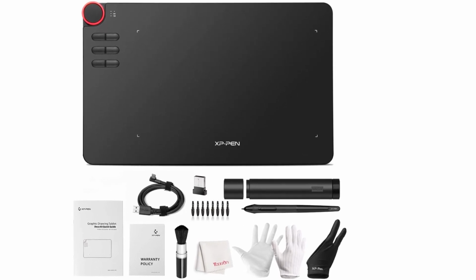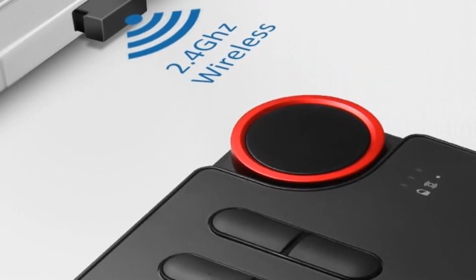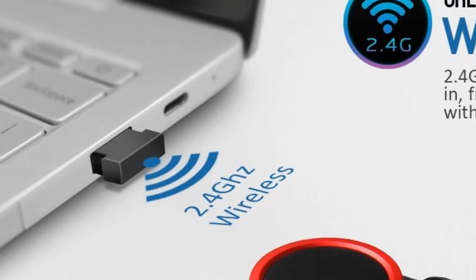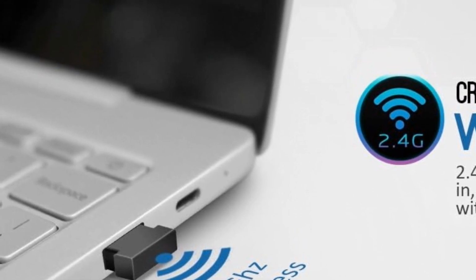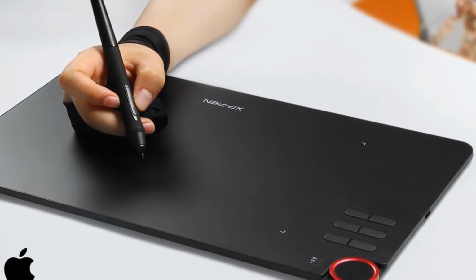While the surface may show minor wear over time, the tablet remains durable and reliable. With its combination of features, portability, and ease of use, the Deco 03 is a great choice for creatives looking for a high-quality drawing tablet.